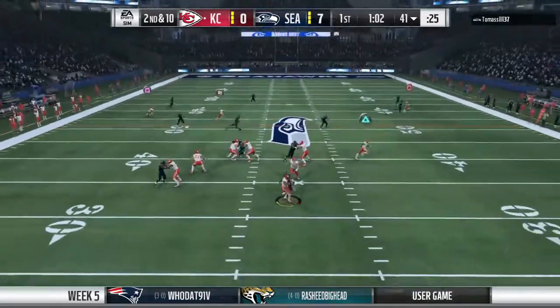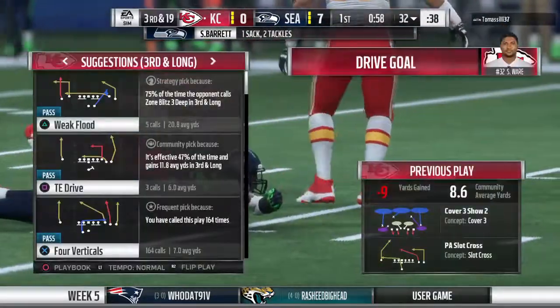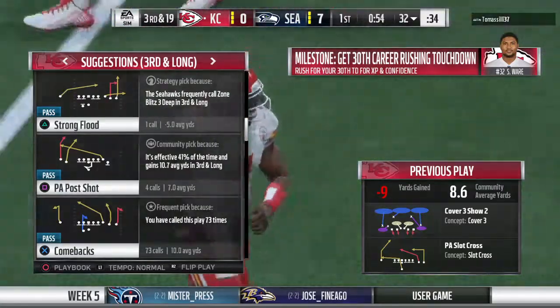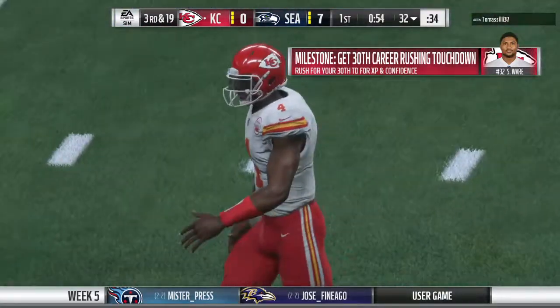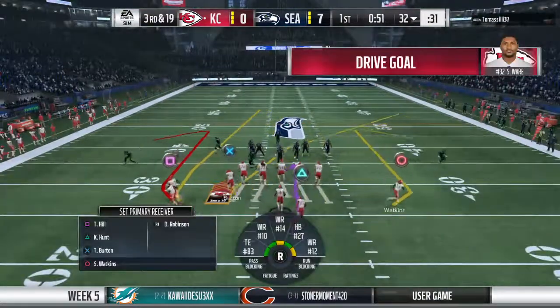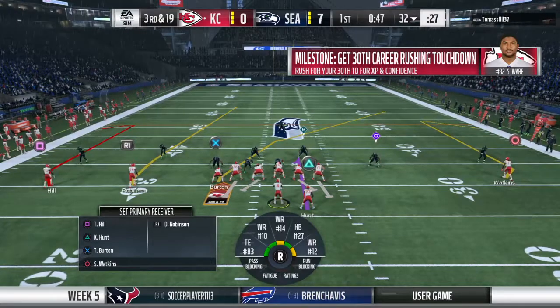Faking the give. Now Watson. Pressure comes. He's taken down by the Seahawk defense. Shaquille Barrett. He's the one that got to him. He takes him down for a loss of 9. Gonna need something special here on 3rd and long. After that sack, what does Watson have in his arsenal?